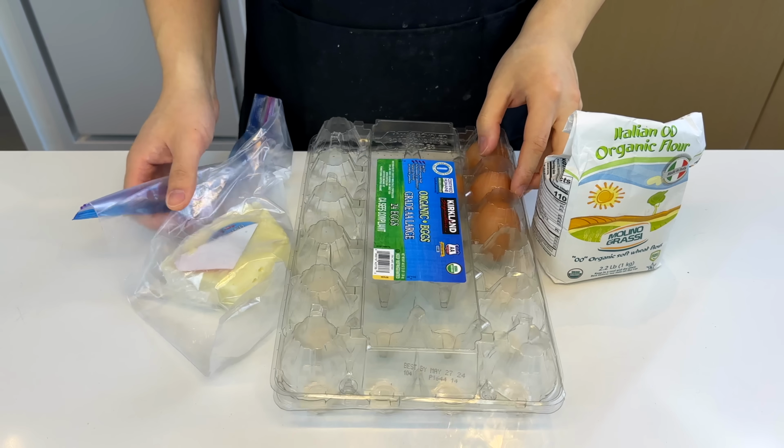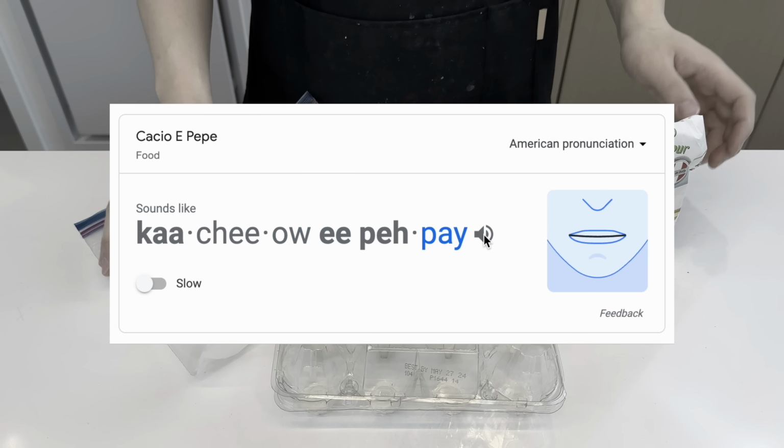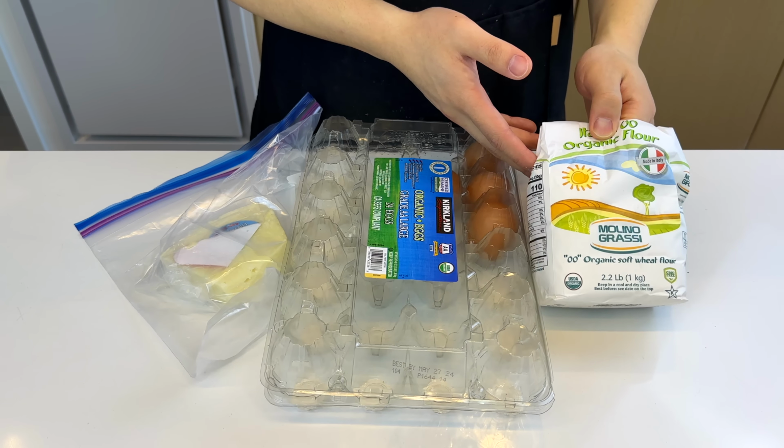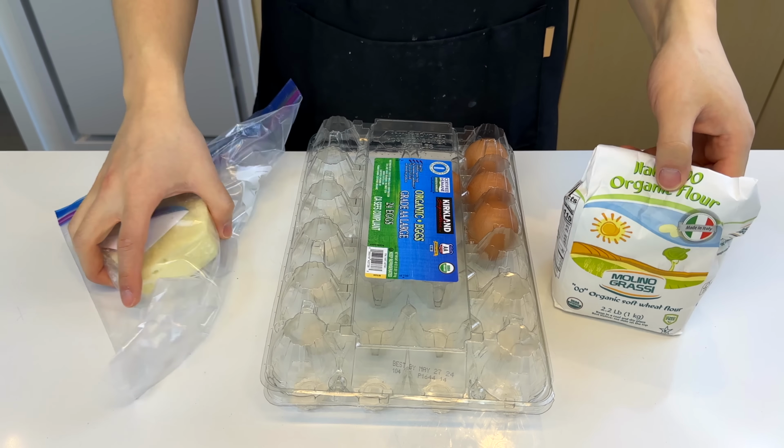This one is gonna be the classic Italian cacio e pepe, consisting of 00 semolina, eggs, and the cacio, which is pecorino romano. We don't have pepe, so we're just gonna skip it.